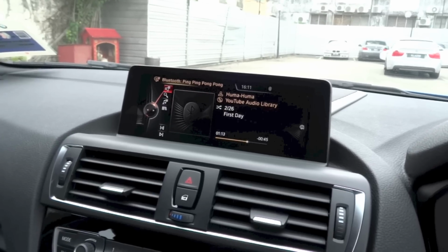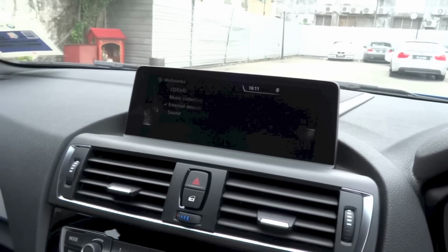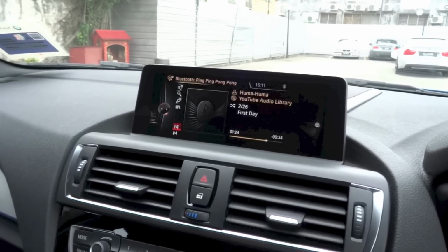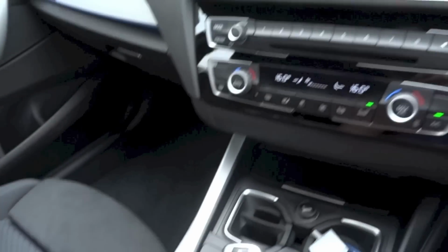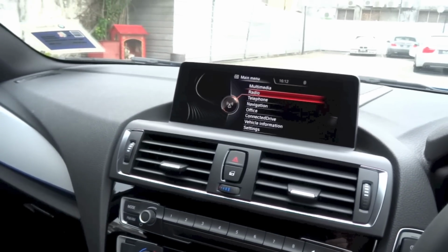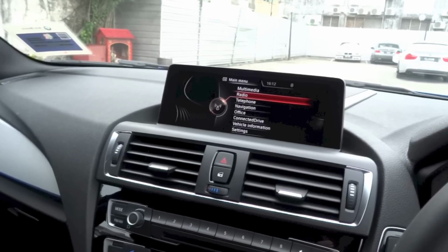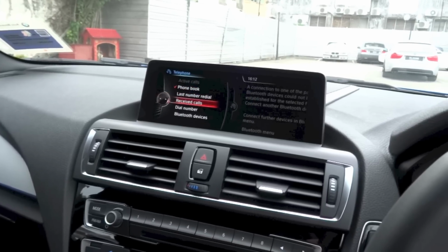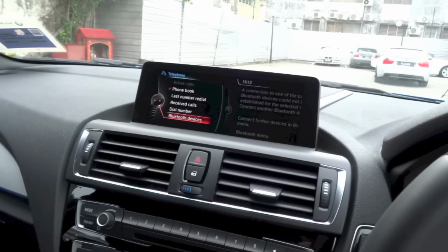Now, to go back to the main menu, you can either push the knob to the left 3 times, or you can hit the menu button straight away. Next up, we do have your radio menu where you can access your FM AM menus, look at your list of available radio stations in the area, and so on. Under telephone, you can look at your phone book, redial your last number, look at your received calls, dial a number, connect your Bluetooth devices, and all that.